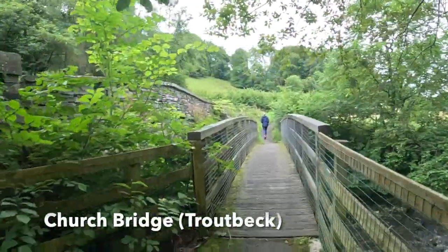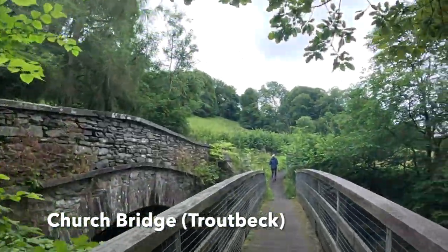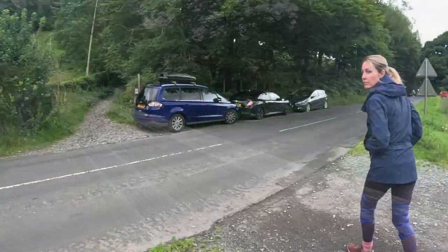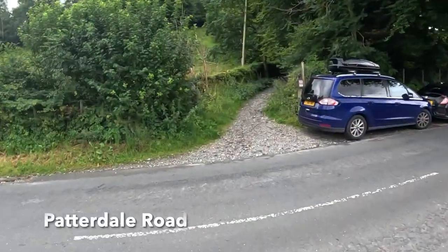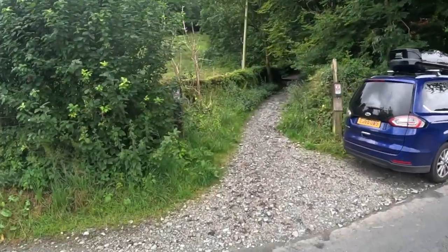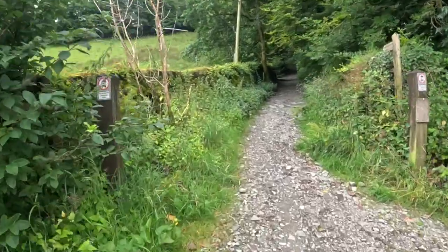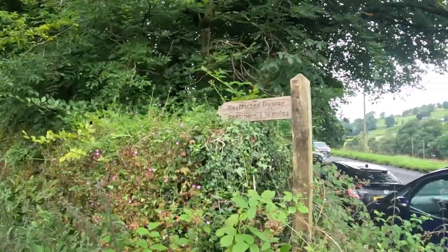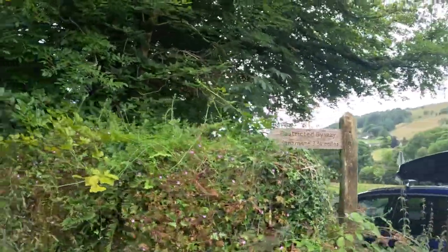Here we go. The car bridge is the side there, and this is the footbridge. Right, cross over here, and then we're going up to Howell's Farm. There you go. Kentmere, 3¾ miles.